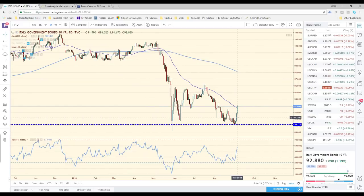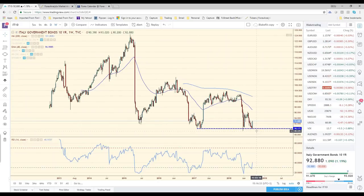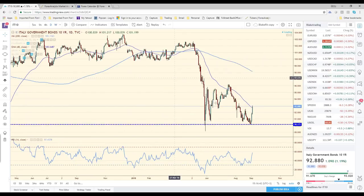So when you have the Italian bond market recovering, that takes the downside pressure off the euro. If you had the Italian bond market breaking down, that would be an easier trade for me. I would say, oh, I'll just short the euro yen. But the Italian bond market, like I said, is coming off its lows, so it's taking the downside pressure off. So again, what do you do? And that is the question.